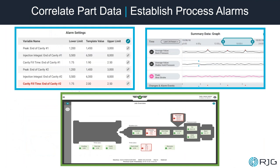Meanwhile, the engineer can then correlate the part data to the process data on the hub. Using the comparison, we can establish process windows and set alarms using the Copilot during production. If any variation outside the upper and lower alarm limits is observed, suspect parts can be automatically contained.